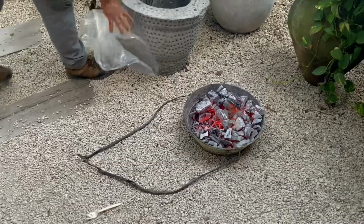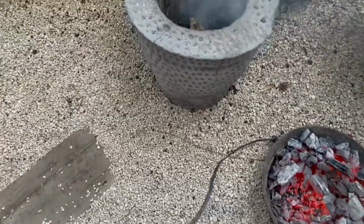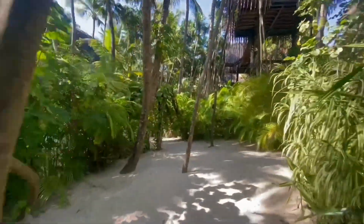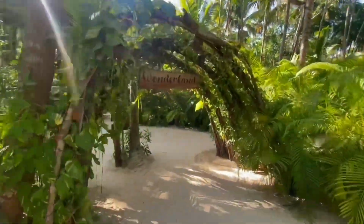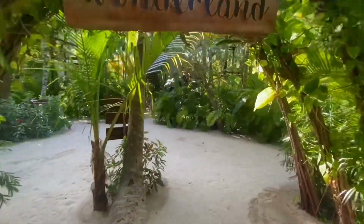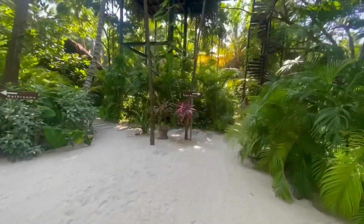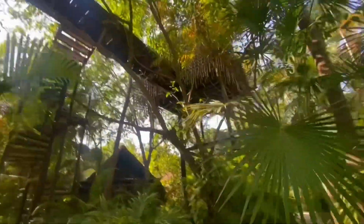This stuff here I learned is named copal, and it is used to repel bugs and mosquitoes. It smelled so good. And now we're walking to our room. This is super cool because, as you can see, the pathways are all sand and we're pretty much walking through the jungle. So it's really, really peaceful. You can see some of the tree houses up there, but we did stay in a tent very close to the yogashala.